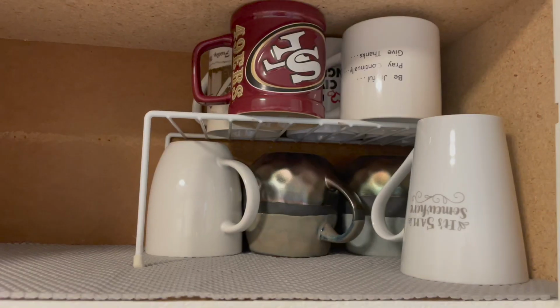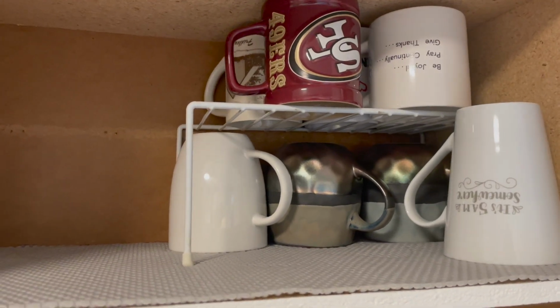There are mugs that are very sentimental. My husband has mugs that are sentimental to him. This is one that is very sentimental to me. My mom got this for me when I had our first child, but I'm gonna try really hard to pare this down and see if I can get it down to a more reasonable number. Okay, I got it down to 10 mugs.